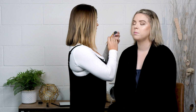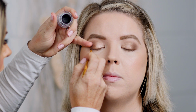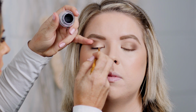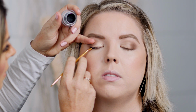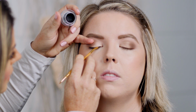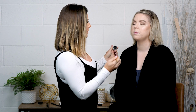But I'm gonna go ahead and let you close. Sorry, my hands are cold. And I'm just gonna get this liner right up against her lash line. Really soft, kind of sweeping motions. And she's got a decent lid space, so I don't have to be super particular about making it really thin because she can handle probably a little bit more eyeliner. Is that right? Do you do like a decent thickness?